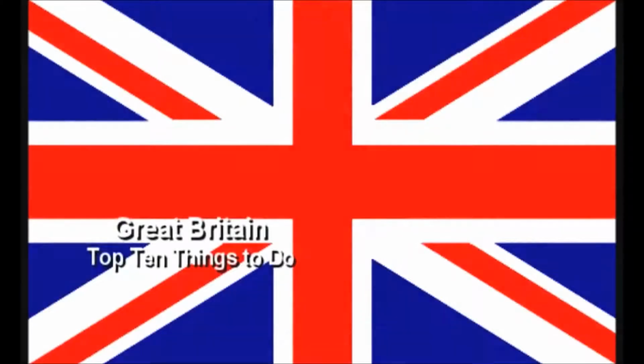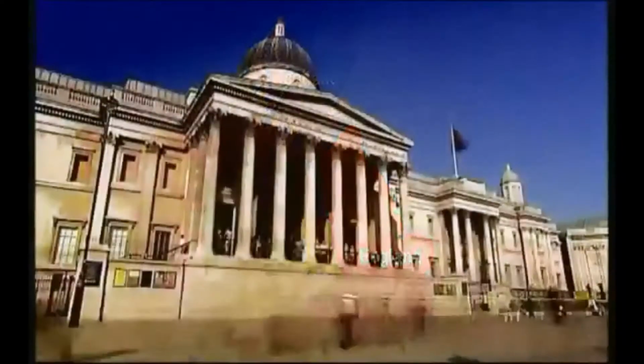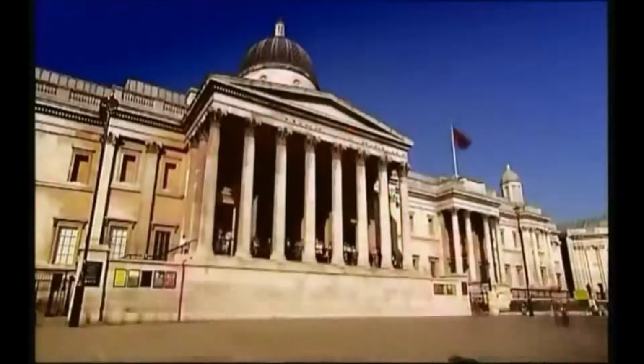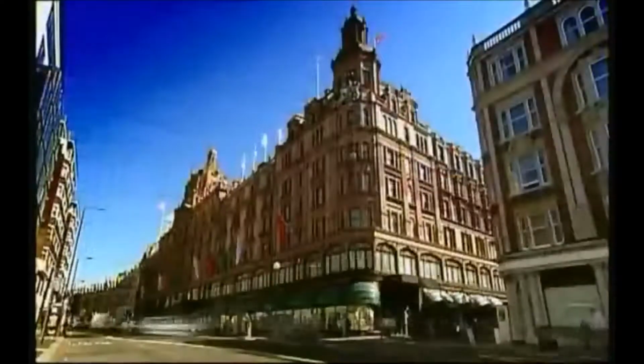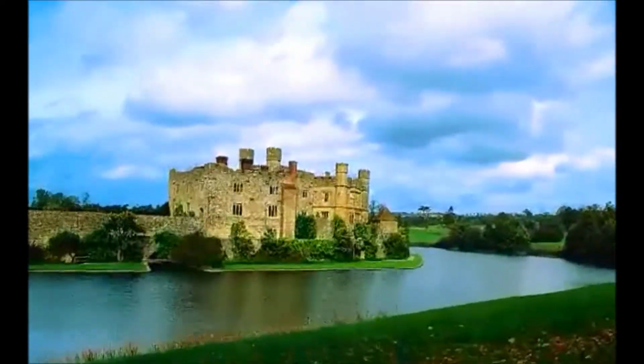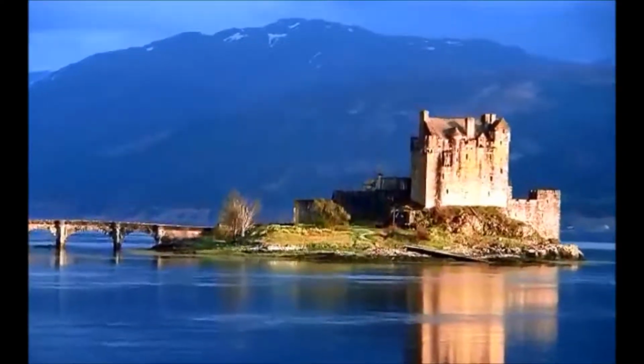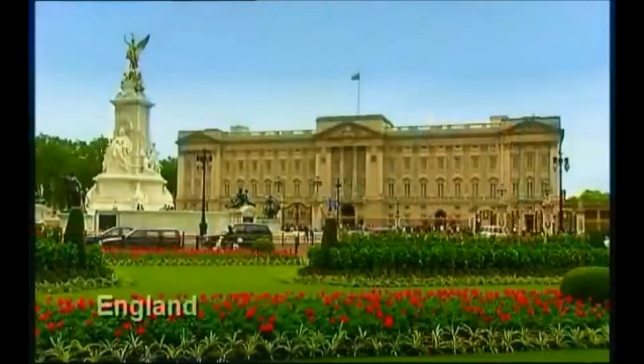Great Britain. Comprised of England, Wales, and Scotland, Great Britain has much to discover in its cosmopolitan cities, charming villages, and spectacular scenery. Whether you are exploring castles and quaint villages throughout England and Wales, or seeking Scotland's whiskey trail, you will be amazed by the diversity of these lands.